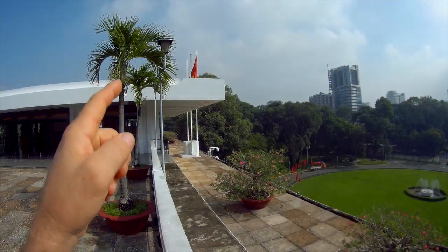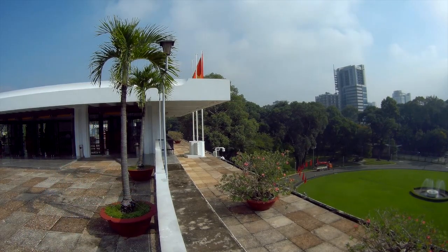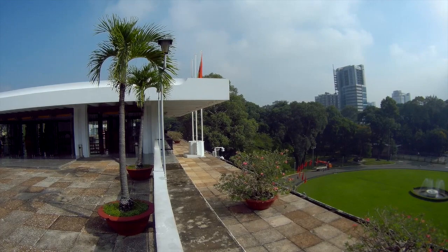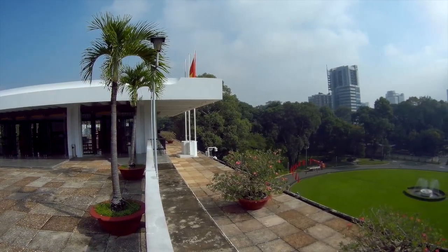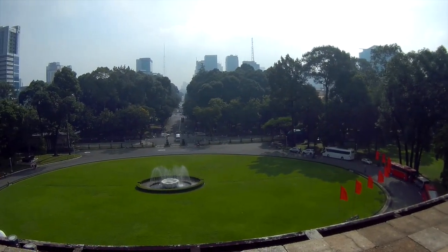Okay, so right there you've got the flagpole, which is flying the flag of Vietnam, which everyone recognises today. But in 1975, obviously the old flag of the Republic of Vietnam was flying. And one of the first things they did when they came in here was just pull that down and put up their own flag. Still remains today.